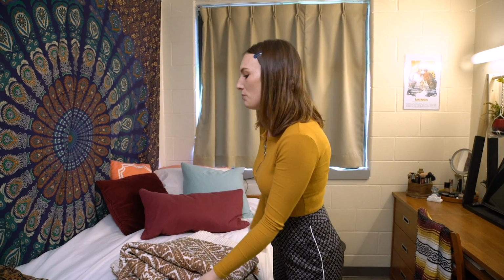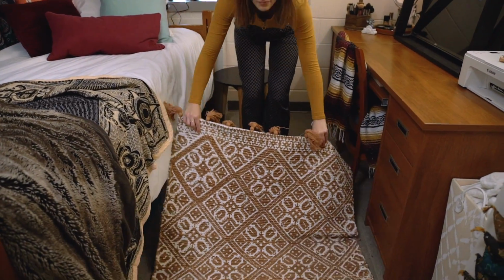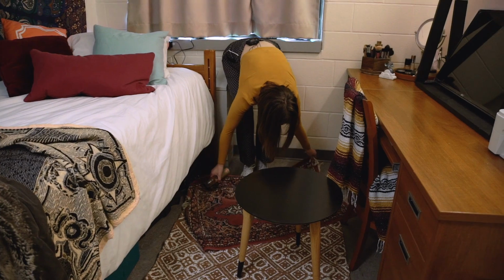Okay, and so the final large thing we need to do in this room is a large rug. I think that just because it's a dorm room, it doesn't mean you can't have a rug. So we're gonna throw down a couple of layered rugs to really cozy up the space. Yes! It's so good. This one's so cute.